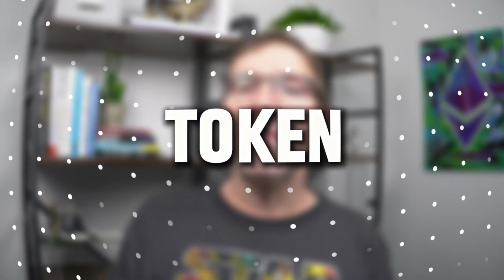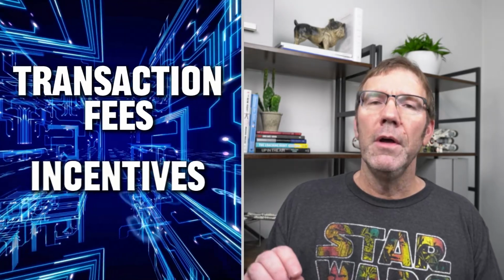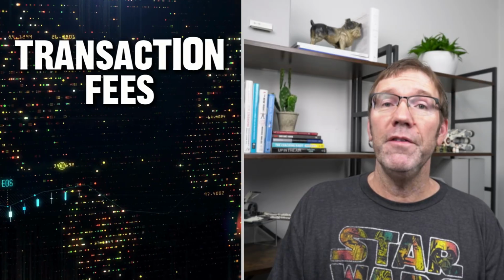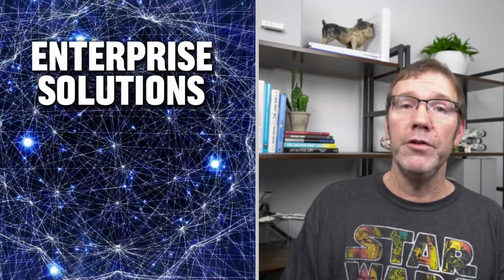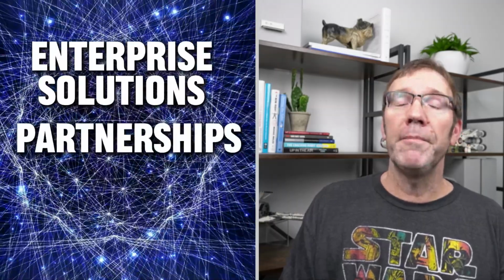Now, as far as the token, when it does launch, it's going to have a couple of utilities. It's going to be utilized for transaction fees, and then it's also going to be used for incentives. Those are the only two utilities that are for sure. I read in the literature that it may be used for governance, and it could also be used for utility within some of the network's decentralized applications. Revenue streams for the protocol are primarily going to be through transaction fees and through staking rewards and incentives. And then other possibilities as far as revenue streams could be enterprise solutions in the future and some partnerships and ecosystem development.